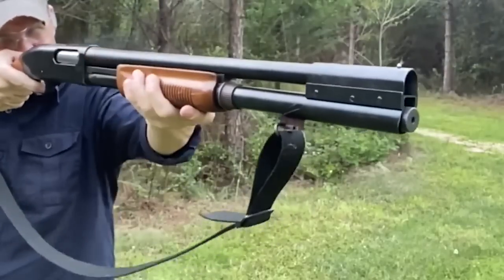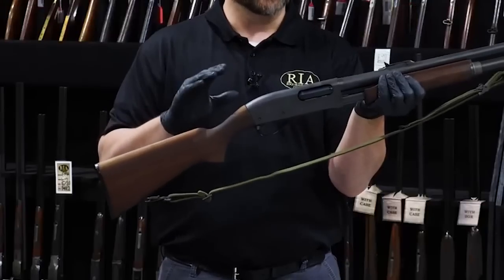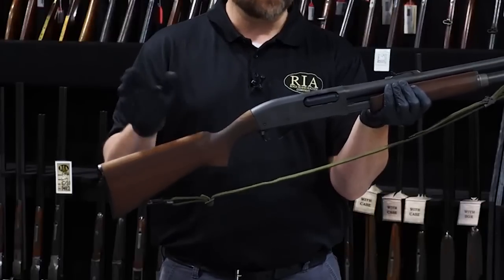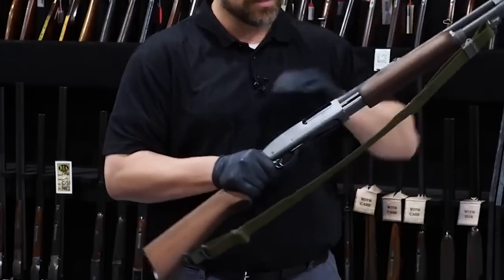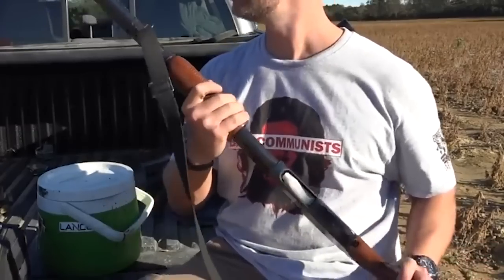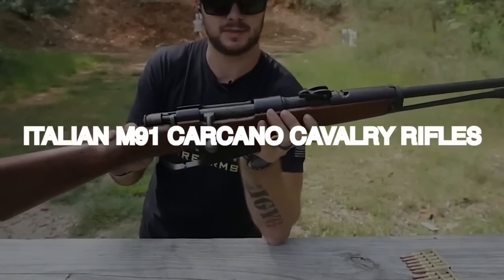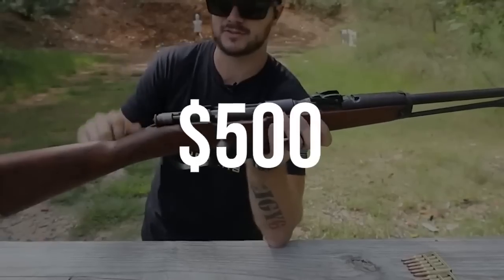While not suitable for home defense, the ONG 870 is an enjoyable piece of history and a beautiful example of Remington's favorite son. It is currently available on Arms List or Gunbroker for $1,200, with the folding stock available for those interested. Number 10. Italian M91 Carcano Cavalry Rifles, $500.